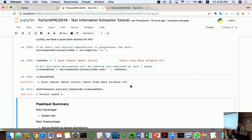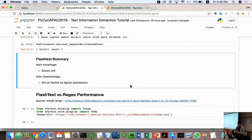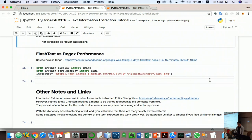So the idea here is that FlashText is really fast. It scales very well with a big list of keywords and a massive number of documents. But the issue is that it's not as flexible as regular expressions, in the sense that you can't account for, let's say, spaces or numbers in between the words. It has to capture the entire word as it is. So to really use it, you have to do pre-processing or post-processing before you employ FlashText. So that's the idea. I'll be a little bit more scientific on this.